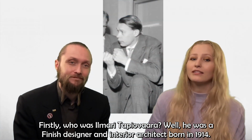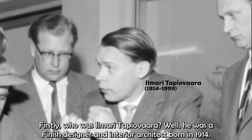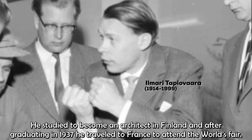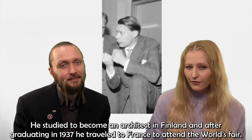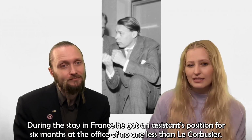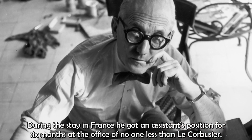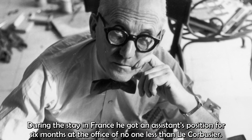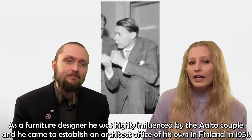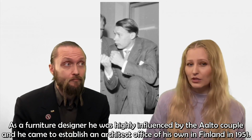Firstly, who was Ilmari Tapiovaara? Well, he was a Finnish designer and interior architect born in 1914. He studied to become an architect in Finland, and after graduating in 1937, he traveled to France to attend the World's Fair. During the stay in France, he got an assistant position for 6 months at the office of no one less than Le Corbusier. As a furniture designer, he was highly influenced by the Aalto couple, and he came to establish an architect office of his own in Finland in 1951.